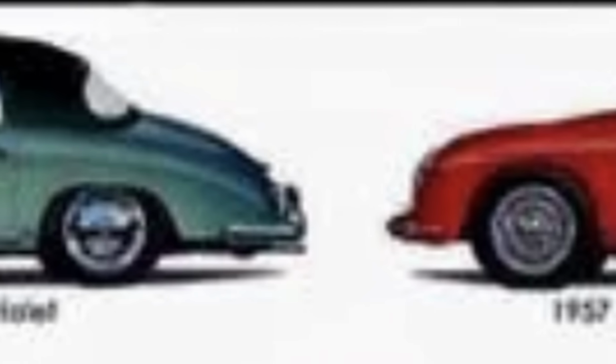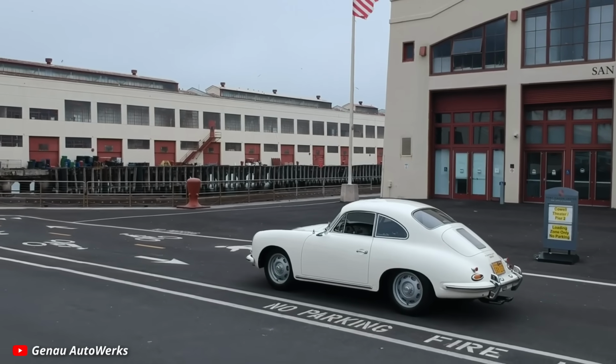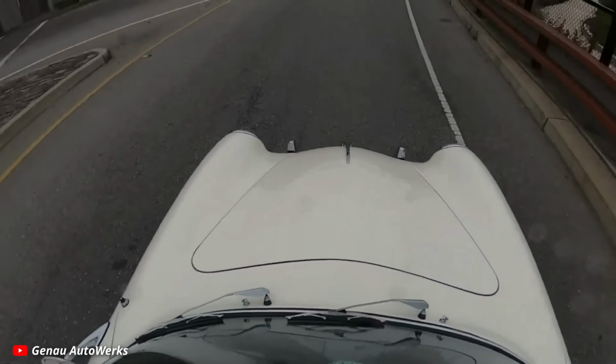Technically speaking, there were 6 sort of generations of the 356, but if you laid those models out in a row, I think a lot of non-enthusiasts would struggle to really see any major differences, even though this car existed for almost 20 years. And that's because, in terms of aesthetics, differences to the car were minimal.